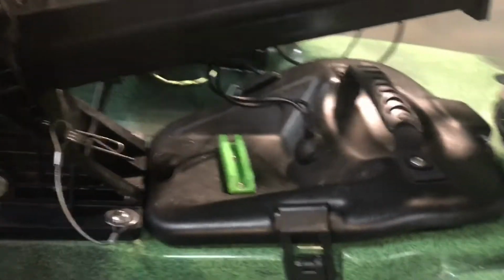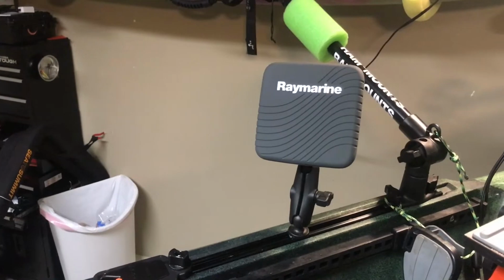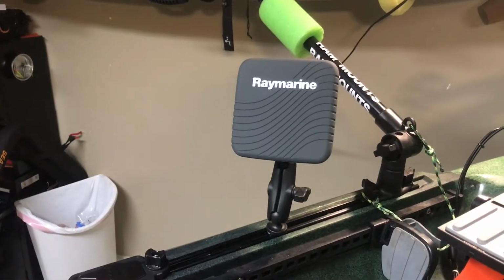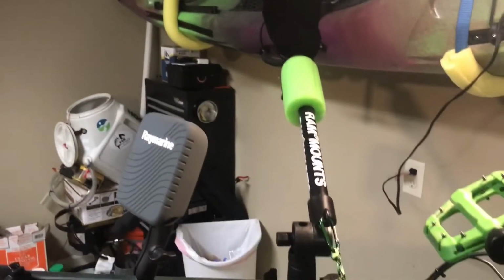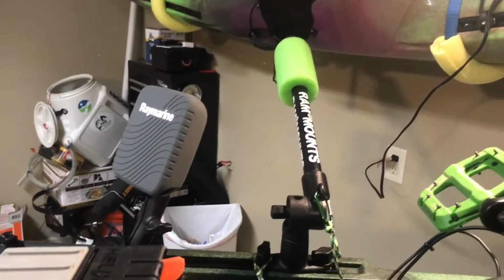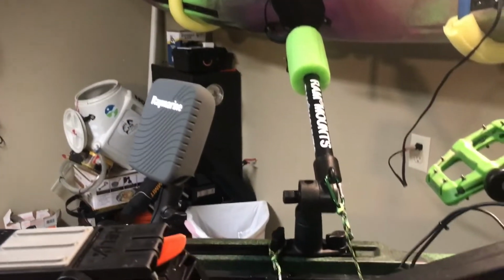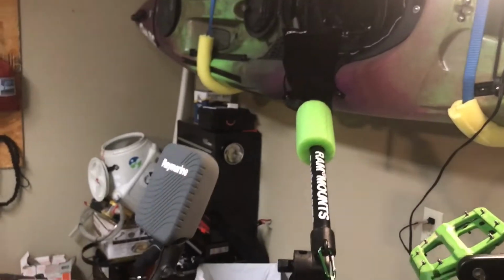All right, so my fish finder, I do run the Raymarine. I like it mounted right there. So that's where my Raymarine sits. One of my GoPro mounts, one of my newer mounts, is this RAM mount. I can't remember the length of it. It's around 20 inches, I think. It's not that long, but on the end of it, there's the GoPro, of course.